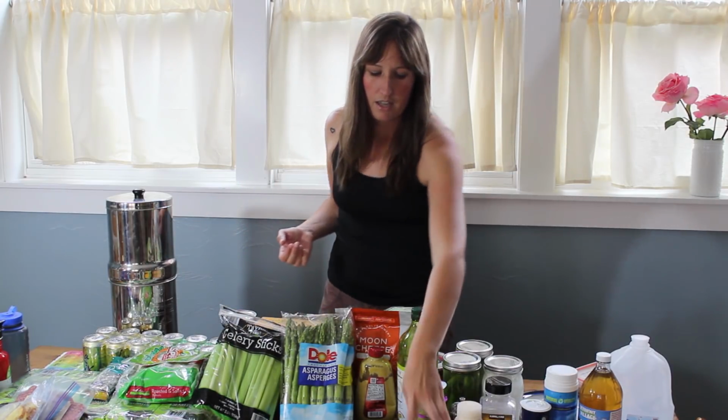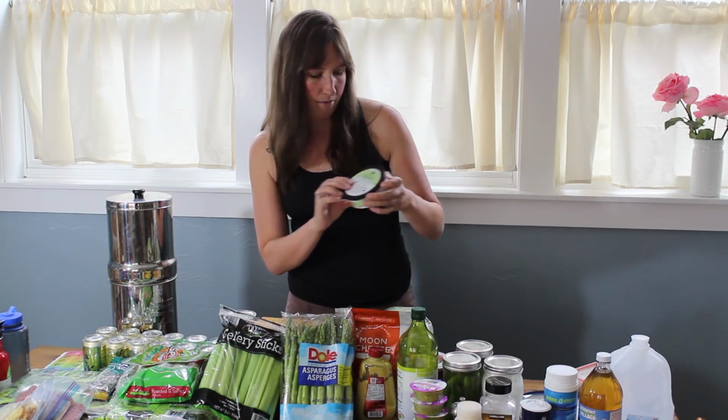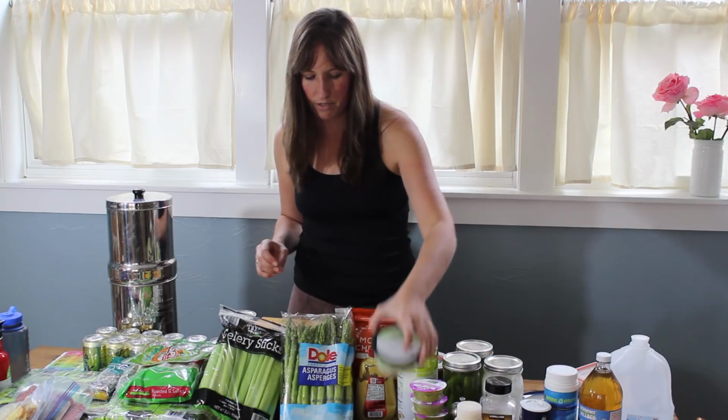And then we also have celery, which is also easy to do on the grill. We'll bring some cream cheese to spread in the celery. And this is probiotic cream cheese. Try and get a few probiotics in the kids as we're going.